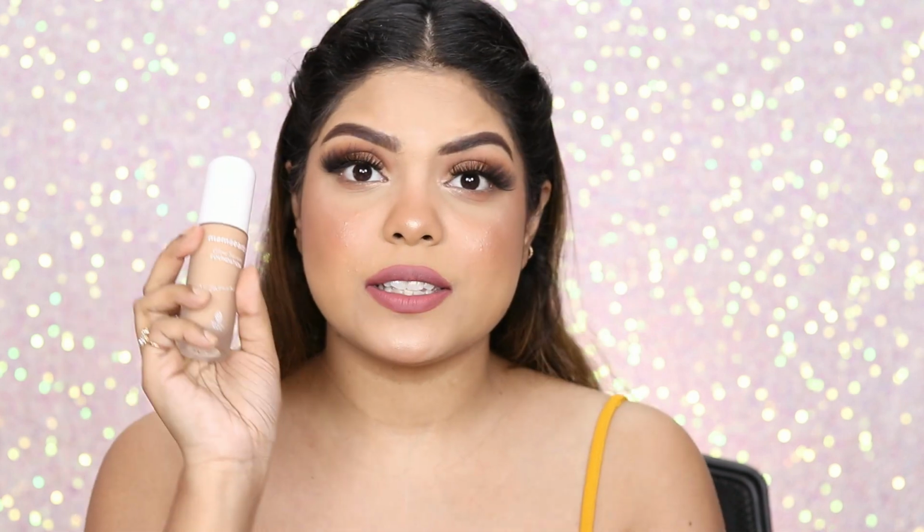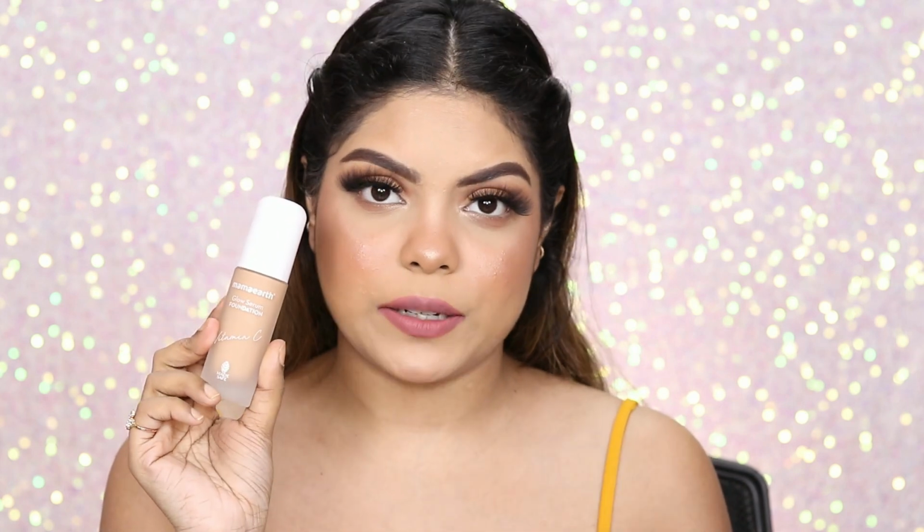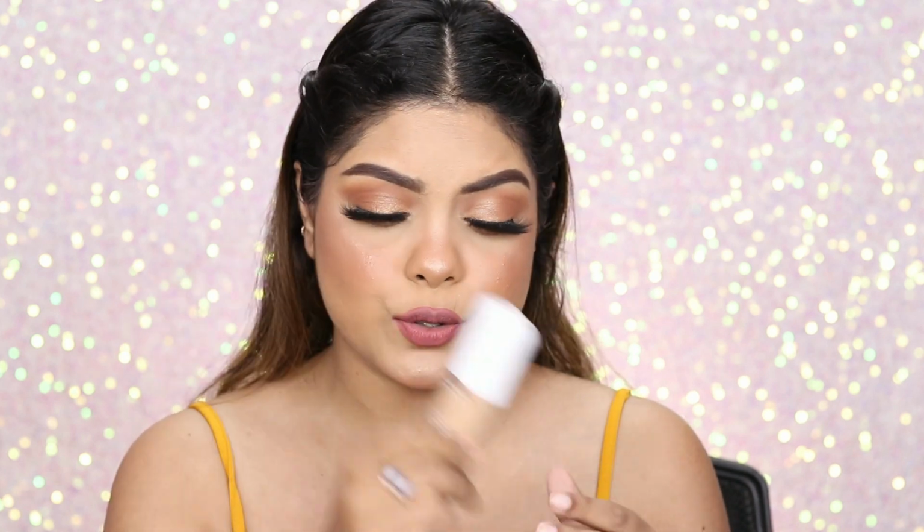Let's talk about Mamaearth a little bit because I am loving their makeup products. Their lipsticks are great, but their foundation is even better. This is the Glow Serum Foundation with vitamin C. Love this. Now the shade range I did not like, but the formula, the finish, I absolutely love. The shade I am is 06 Almond Glow. Love this product so much.